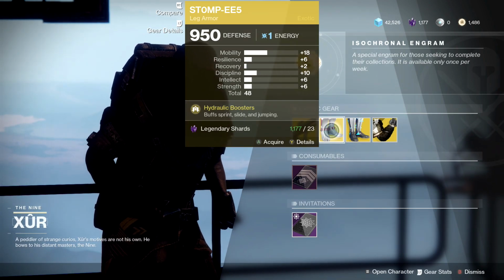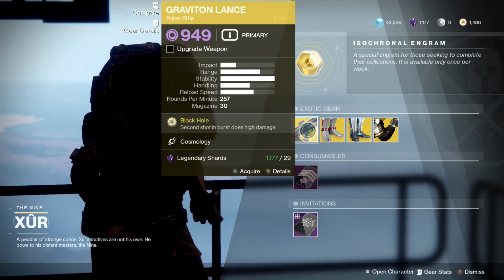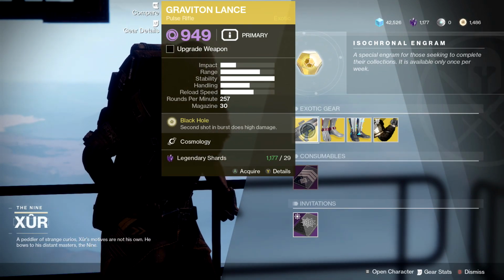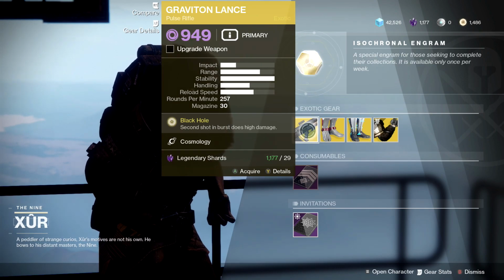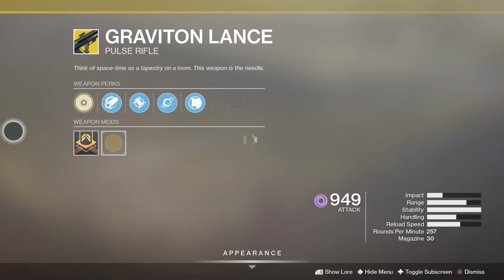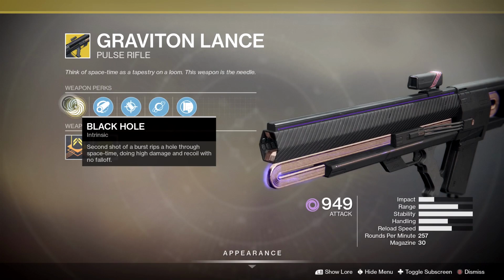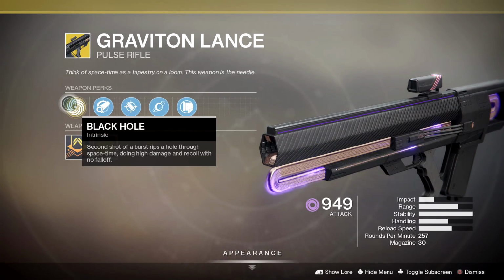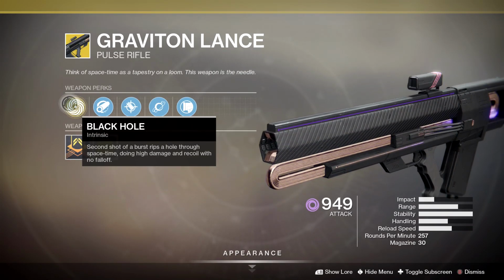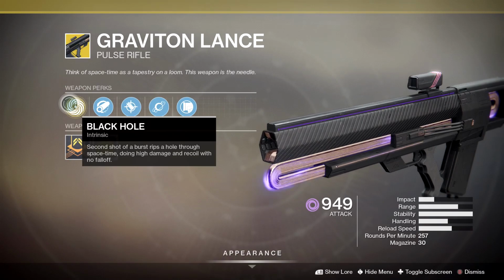Moving on though, next up, finally, we've got ourselves the Graviton Lance. This amazingly beastly pulse rifle, scout rifle type thing, 29 legendary shards, and it isn't very expensive, but it is definitely freaking powerful. Main perk on it is actually called Black Hole. Second shot of a burst rips a hole through space-time, doing high damage and recoil with no fall off. In other words, you can shoot enemies across the map without having to worry about damage fall off.